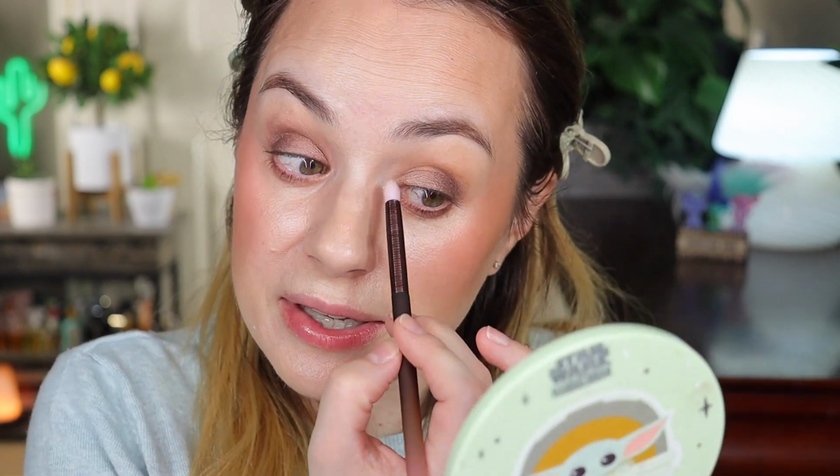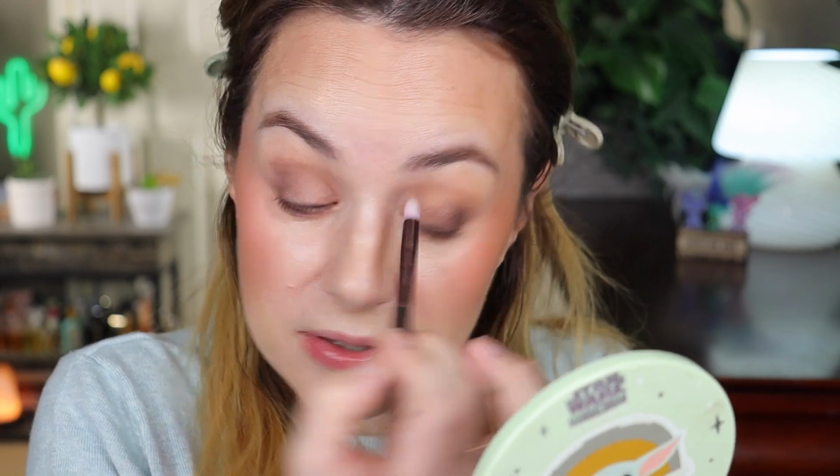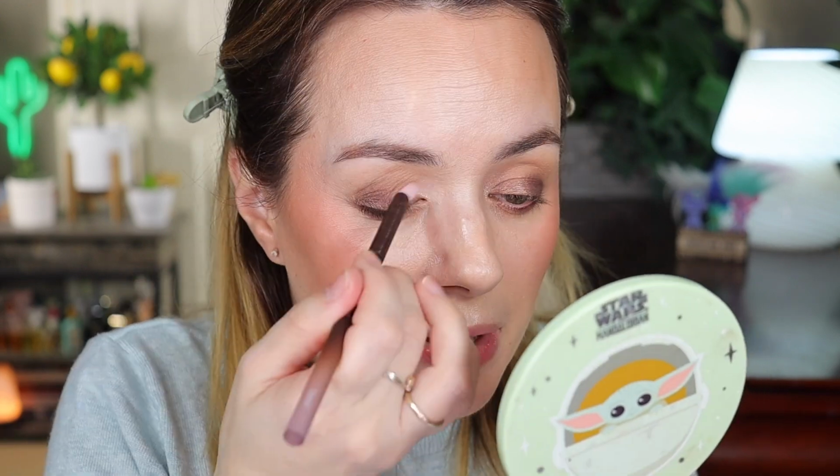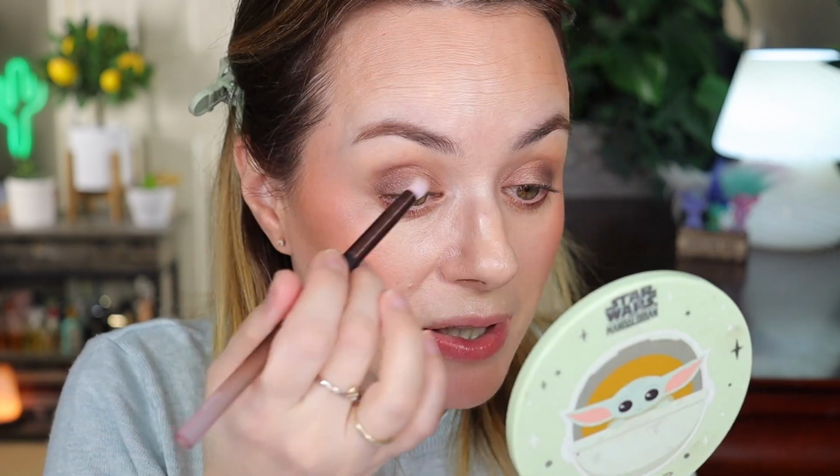I know this is more sparkly and it's not like a highlighter brush, so be careful. But I just want to add it in there just for extra highlight. Okay, so the difference is that this shade compared to the other, you can see the glitters. It's more crumbly, what I'm trying to say. But yeah, I wanted to have that little sparkle in there.